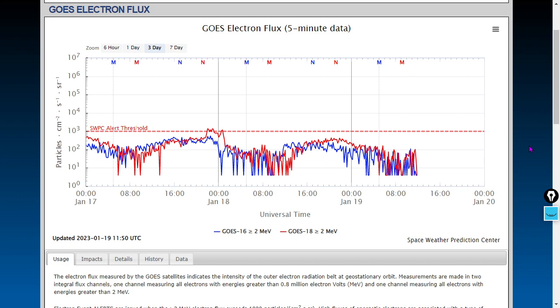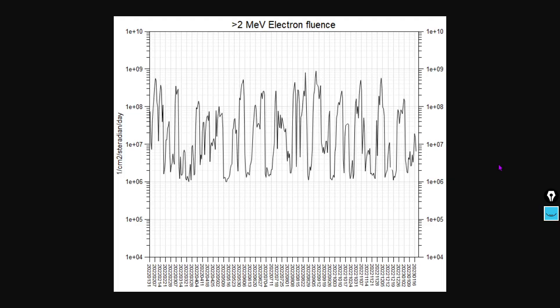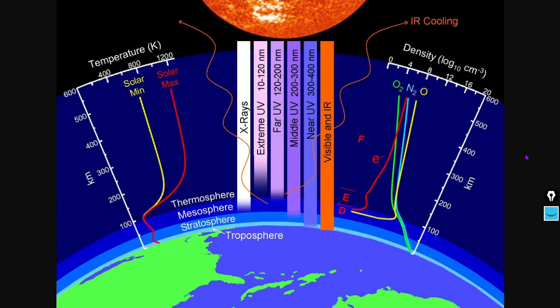So that's the last 3 days. There is the forecast model by NOAA for the relativistic electrons. And let's take a look at the 1 year graph. There it is in context. We're just in a moderate range here. It's pretty unremarkable. And we'll also take a look at the vibrational frequency of the ionosphere.